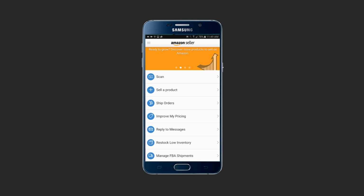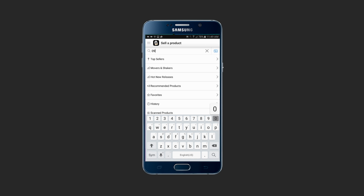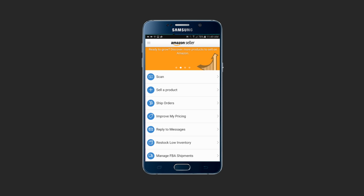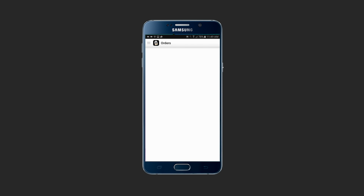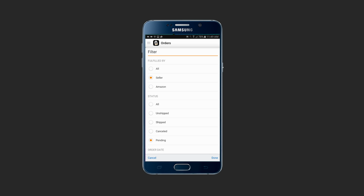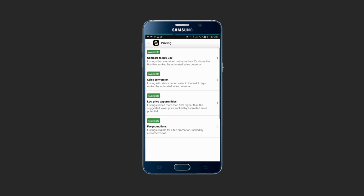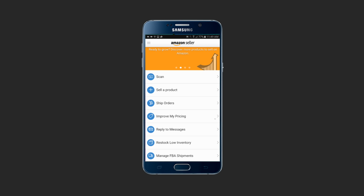Of course, you have other sections throughout the app. You have the seller product, which is basically scanning, but instead of scanning, you're actually typing in the UPC, the barcode number. You have ship orders, which you can go and see the actual orders that have sold for today, and you can also check on any merchant fulfilled orders that you may have. You have improved pricing, which is a nice little function that will show you some of your products that might be priced above what the lowest seller is actually selling for.